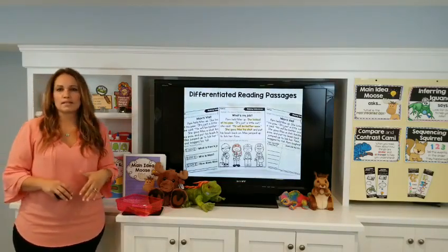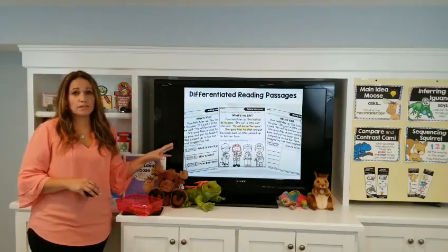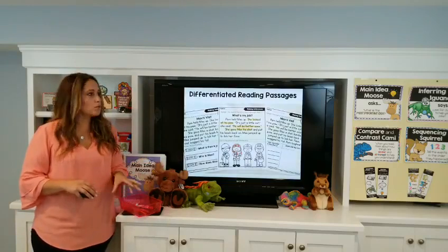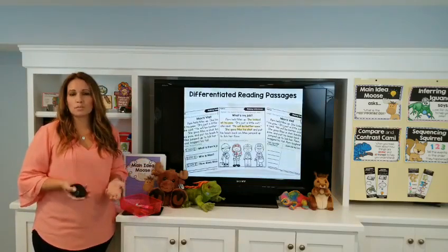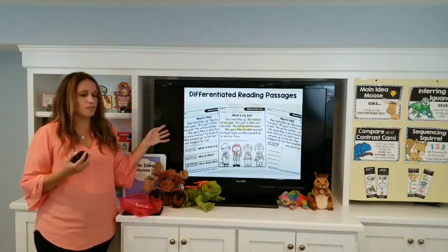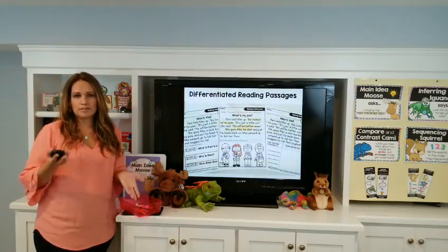One thing that the packs have are differentiated reading passages. So I love to differentiate for my students. I know it's not always easy to do because we have so much going on, but whenever you can, it's great to differentiate because we all have students at different levels.